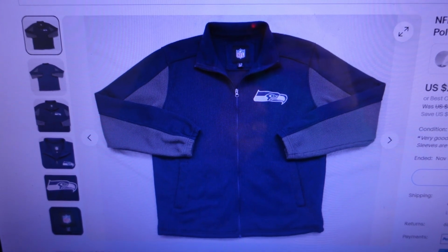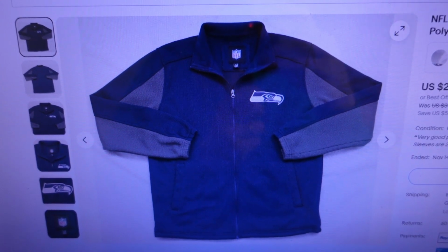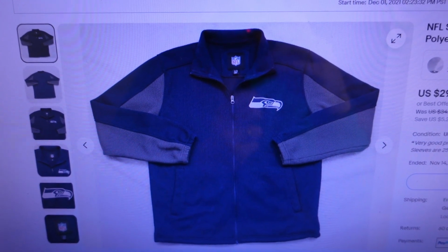Third item that sold for $31.86. The Hawks got a big win on Sunday, and this jacket sold. It's an NFL Seattle Seahawks navy blue full zip jacket, coat, polyester, size large. Keyword men's. So I've got quite a few Seattle Seahawks items listed in my store. That happens sometimes after they get a big win and you sell a few items. So it's that season, football season. We're moving that Seahawks gear, which is always good. There's always plenty in the thrifts to replace it. So I have to look for another Seahawks jacket, I guess.